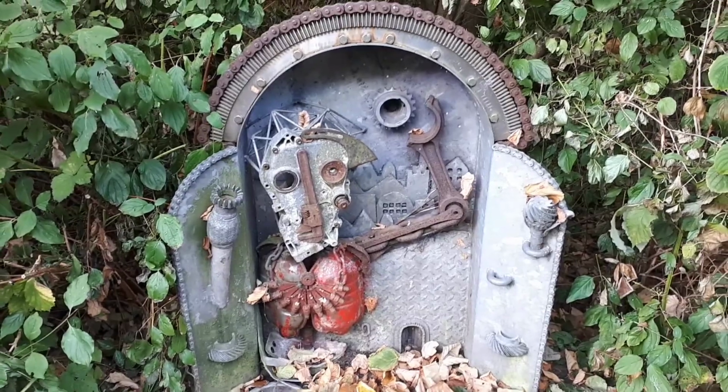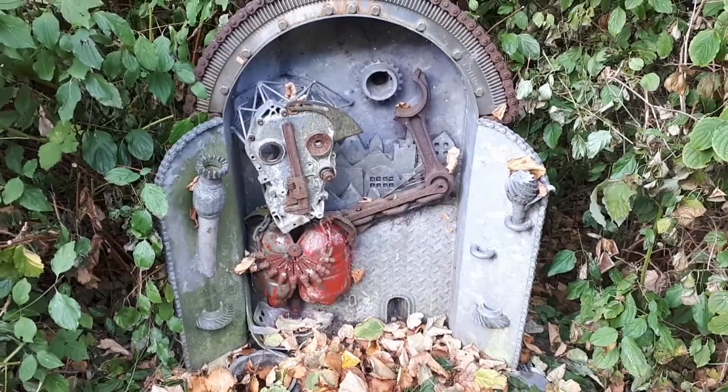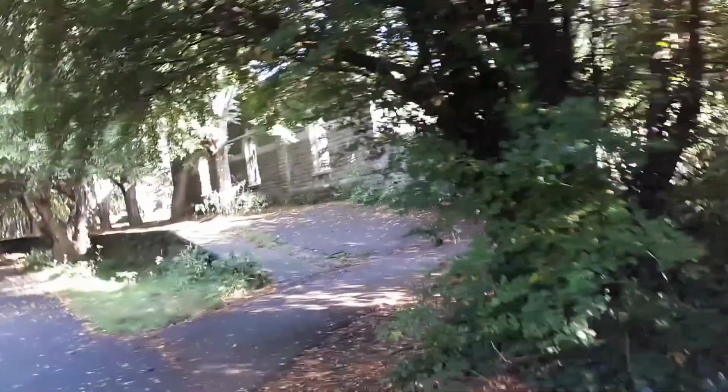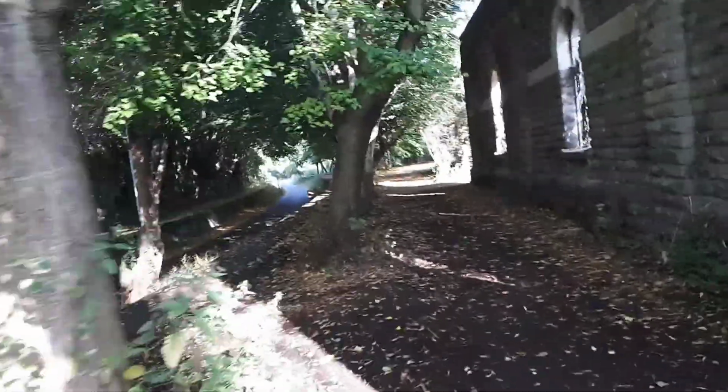A random little bit of, what would you call, modern art, sculpture, something like that, by the side of the cycle path. Alright, here we are, we're coming into the old Mangotsfield station. So one platform here and another platform there on the other side.